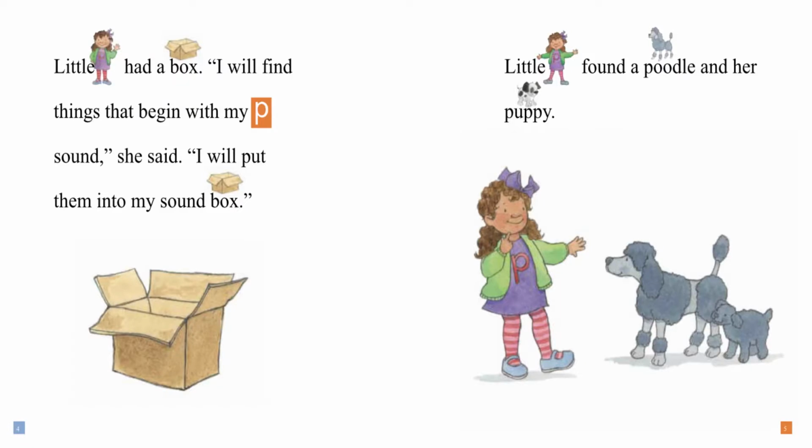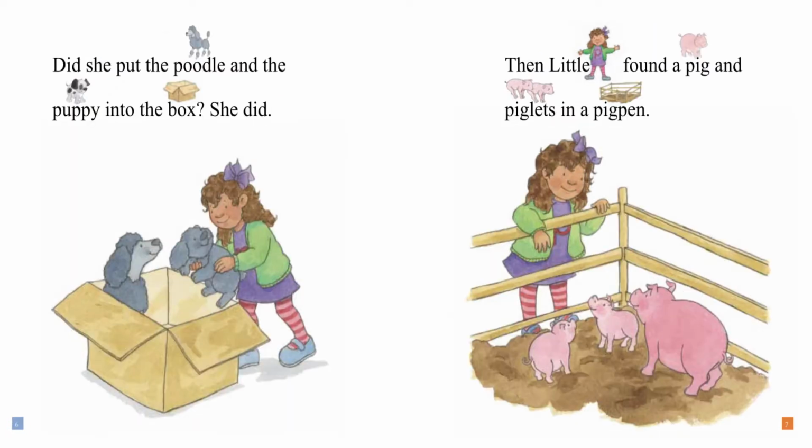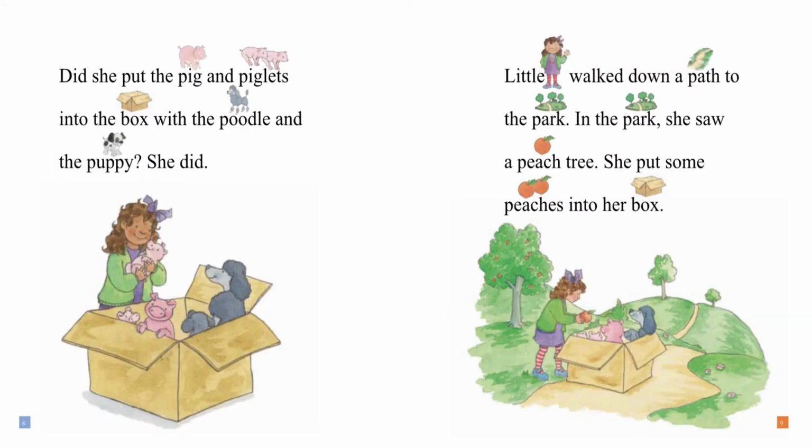Little P had a box. "I will find things that begin with my P sound," she said. "I will put them into my sound box." Little P found a poodle and her puppy. Did she put the poodle and the puppy into the box? She did. Then Little P found a pig and piglets in a pig pen. Did she put the pigs and piglets into the box with the poodle and the puppy?